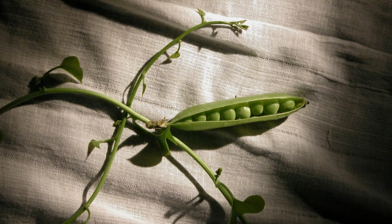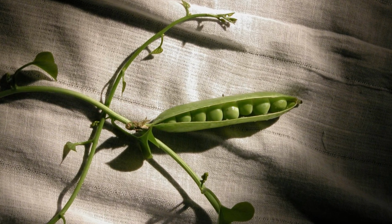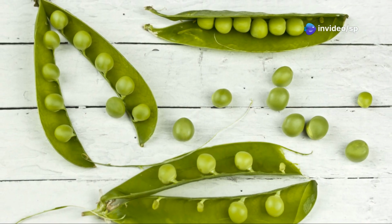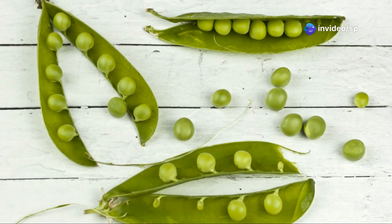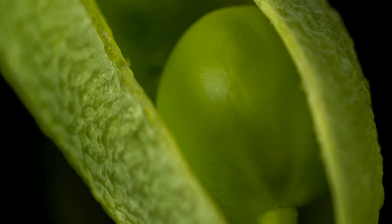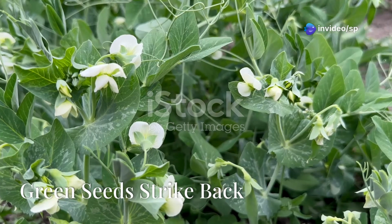To his astonishment, all of the offspring peas were yellow. Mendel was surprised by this unexpected result. He wondered, where did the green color go? It seemed to have completely disappeared. This phenomenon occurred because the yellow color was dominant over the green. Mendel's experiment was a crucial step in understanding genetic inheritance.